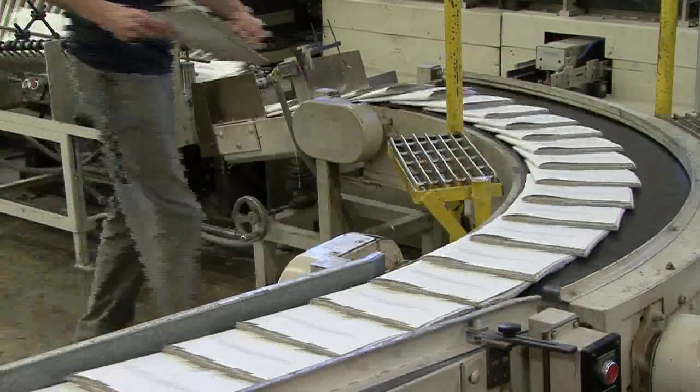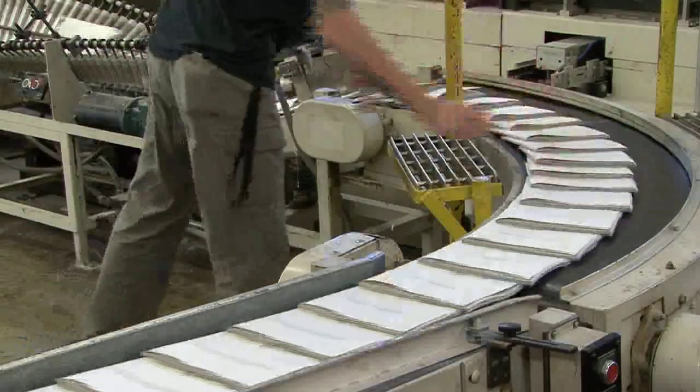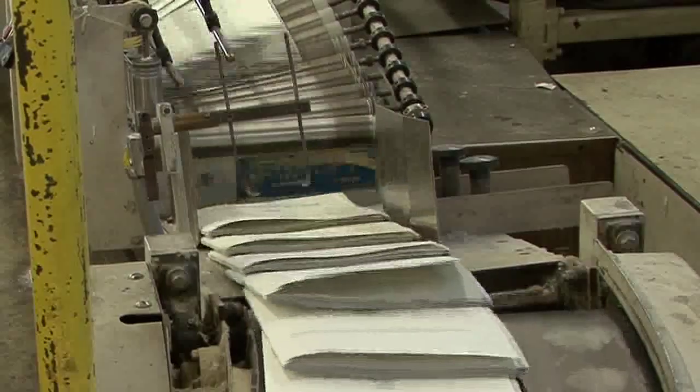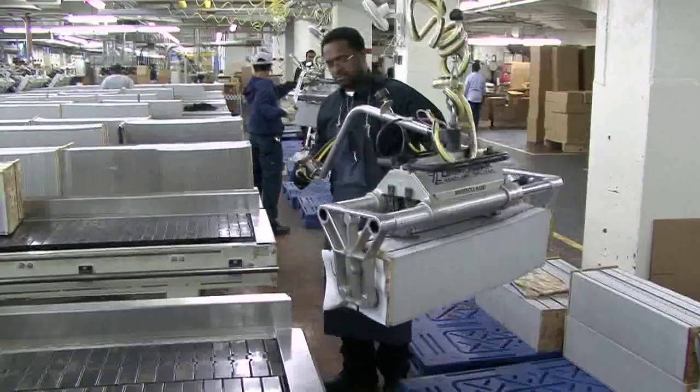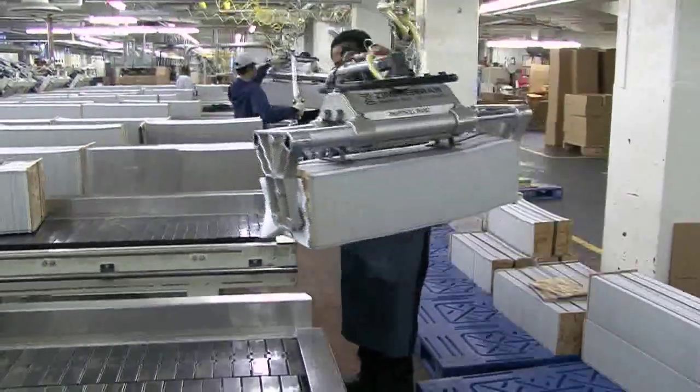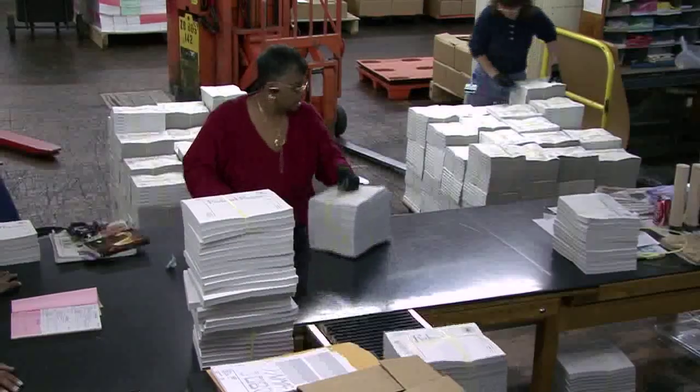GPO employees also began printing the Congressional Record on 100% recycled paper in 2009, an accomplishment recognized by Speaker Nancy Pelosi. The agency will continue to move forward and find ways to help GPO customers practice sustainable environmental stewardship.